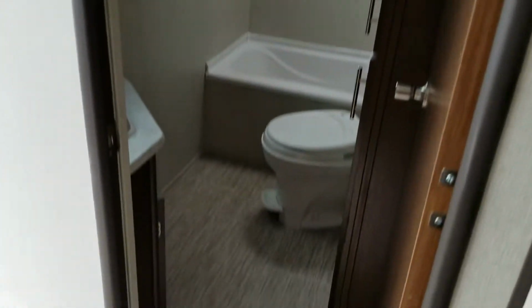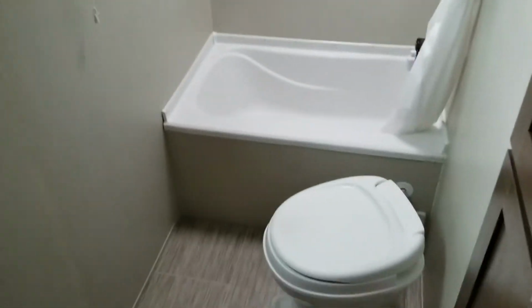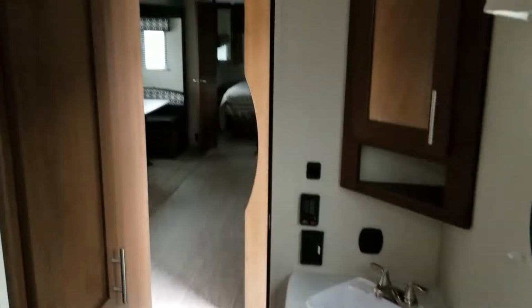It's just huge. We'll start with the bathroom. Come around. Walk in. Look at it from the back. Even has cupboard space. Really phenomenal bathroom space for a travel trailer.